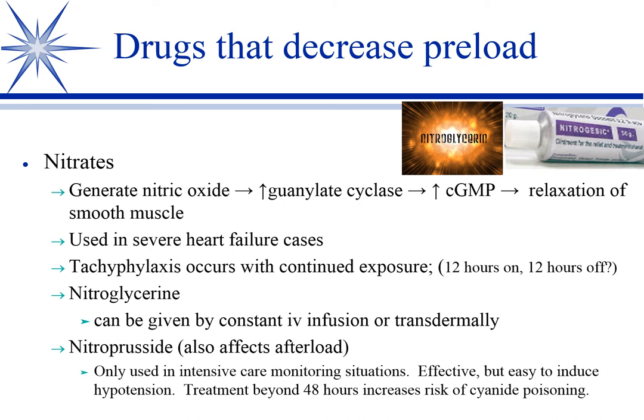Now, there are two that we use. The main one we use is nitroglycerin. And yes, it is the explosive. But don't worry, your bottle is not going to explode in your drug cabinet. At these concentrations, that's not an issue. It can be given by constant IV infusion. In humans, they use a sublingual tablet where they put the nitroglycerin under their tongue to be absorbed.